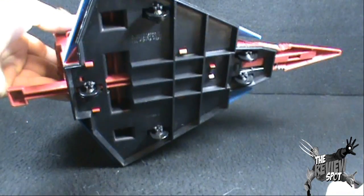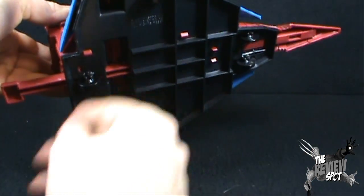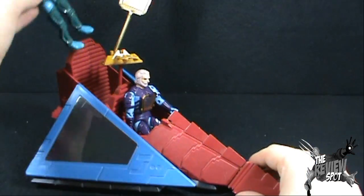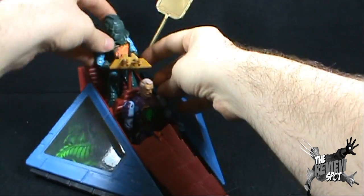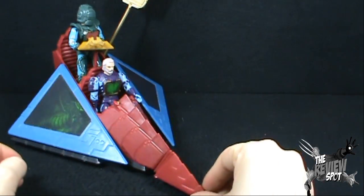Underneath, I think you can see it. There are wheels. There goes Darkstorm. There are wheels, 2 in the front, 3 in the back, to allow the vehicle to roll if you would like to have it on the ground. You know what, we'll just have Darkstorm sitting. There we go, that's a little bit better. We'll allow the vehicle to roll.